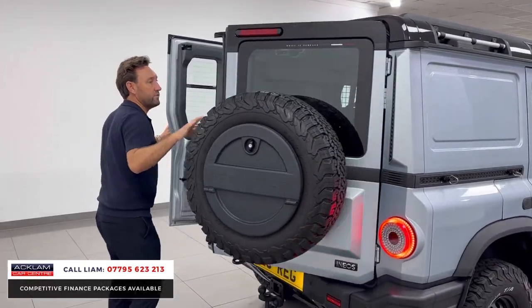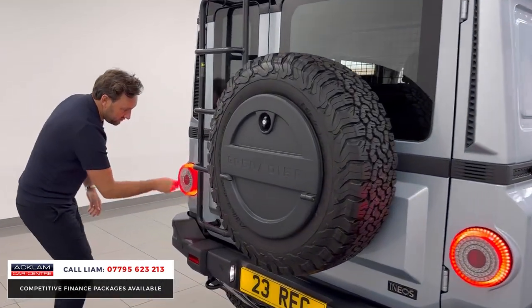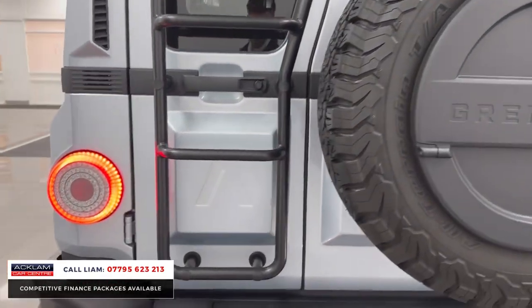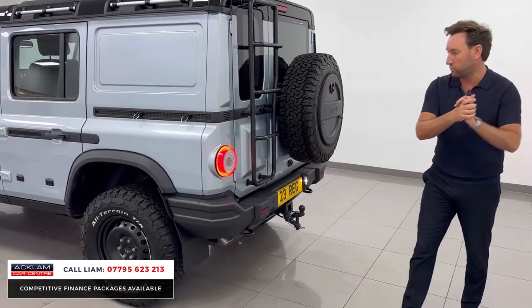Just close this. The actual colour is called Starling Silver. Again, it's learning all the new colours. These are quite cool, aren't they? These new circular LED lights at the back. It's got PDC as well as an option, so you've got parking sensors front and rear. It's got a camera as well.